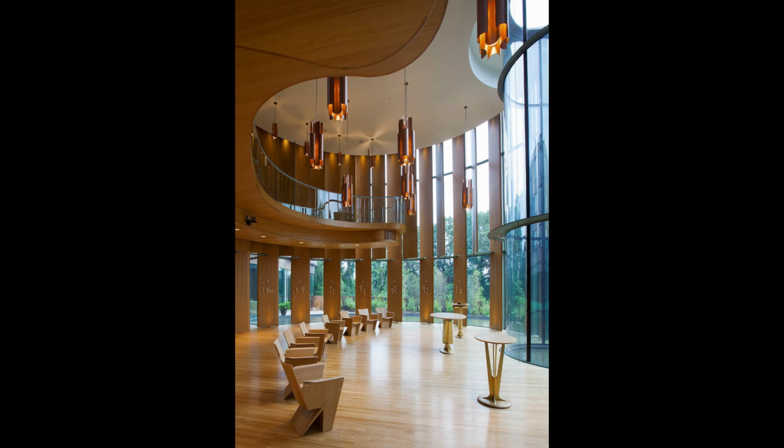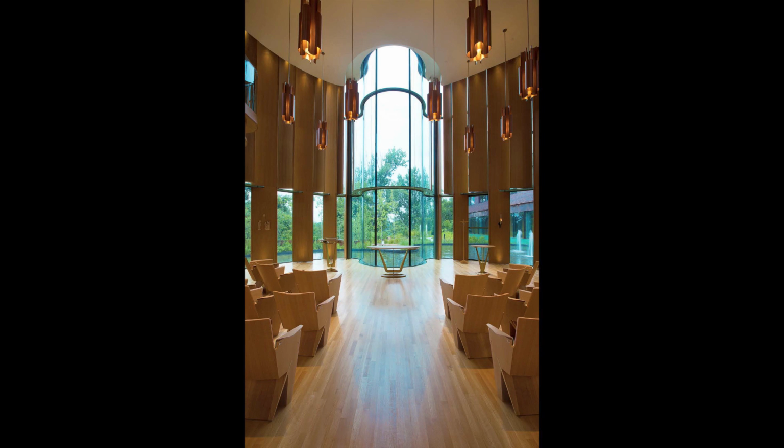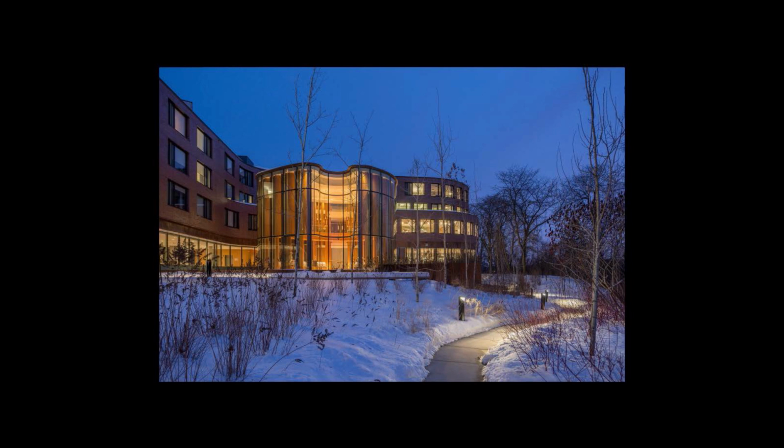So it's almost like the outside pushes in and the inside pushes out. And we designed the liturgical furniture, so it was really very much part of viewing the landscape. And here you are looking at the main altar with the reflecting pool around you. And then finally a view from the landscape. So this is a completely restored indigenous landscape with native species.